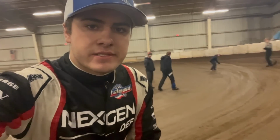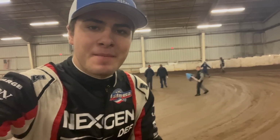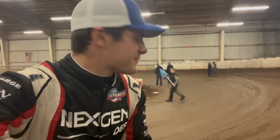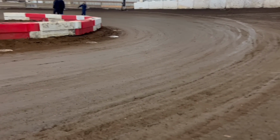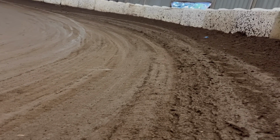Well, down here checking out turns 1 and 2 at Roseburg during their quick intermission. Told you guys we are on the pole of tonight's A main event, so they're gonna be posting the full lineup soon. But I just wanted to look at the surface and see if we can pick apart where I think we will be running for the A. The bottom's actually not bad because it's so short around, but I really think the banking up here is probably gonna be the way to go.